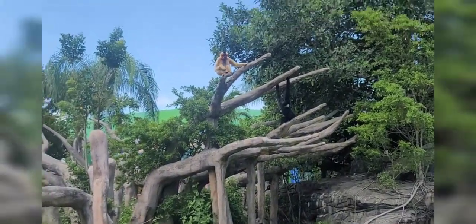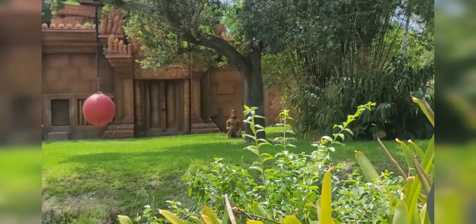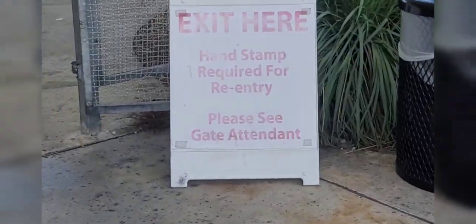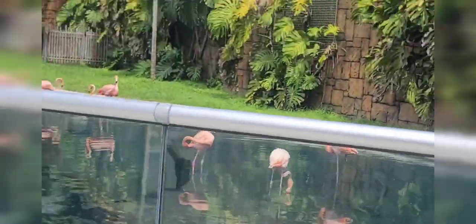Oh, there they are. They've been looking all over the place. Oh, yeah. They live in probably Indonesia. So they're in Asia. Yep, we're getting closer to the exit zone. Thank you for visiting. One last look at them. And right now, before we end this off, we're gonna go to the gift shop.